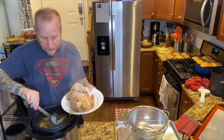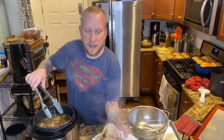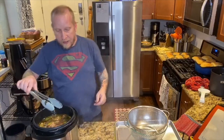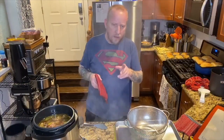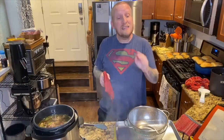Cool, and I'm just going to put this on the counter. You won't see it in the shot, but it's all good. Know that it's there. And give that an hour. Let that cool till room temperature. That way you can pick the meat off, store it in a food safe container. Save your bones and put those in a Ziploc bag. That's the beginning of next week's soup stock. And you guys probably see the steam rolling off. It's a chicken sauna.